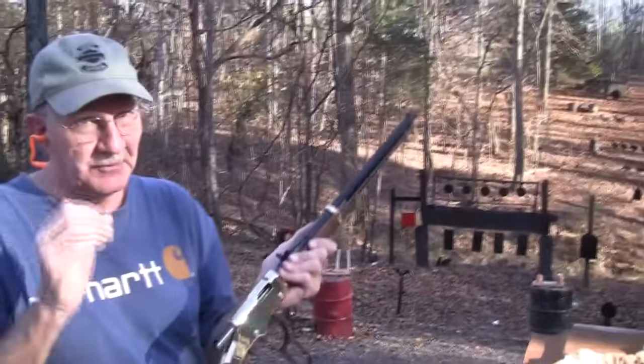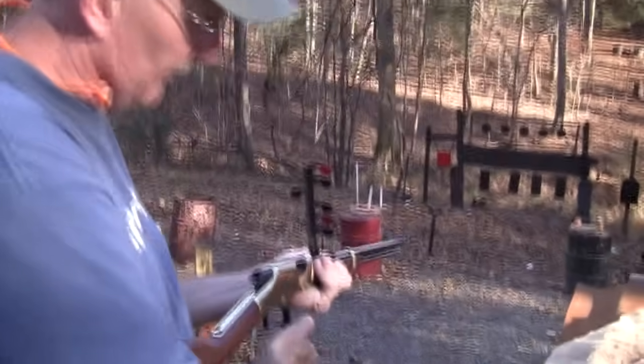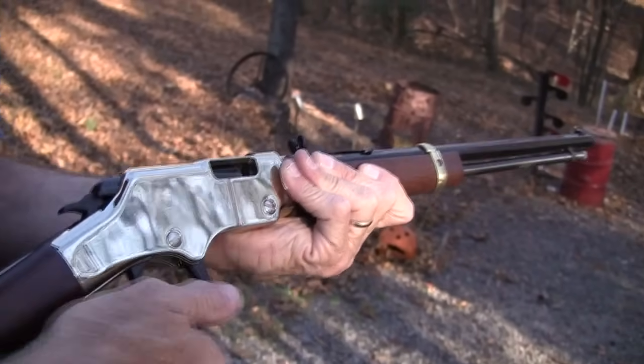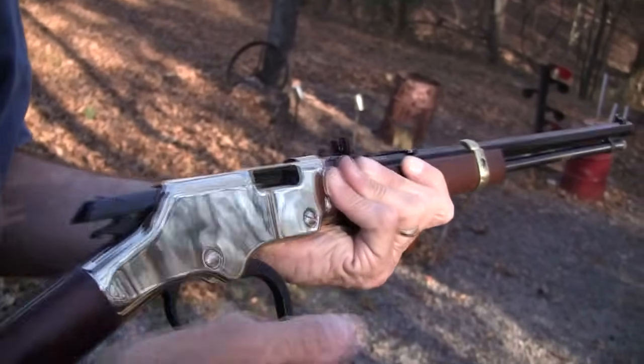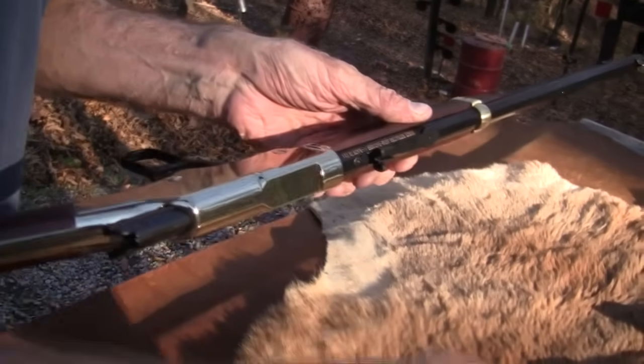You know, one thing I didn't mention, this thing has a buttery smooth action. It really is. It's smoother than the Marlin. You know, I love the Marlin 22s, but this is actually smoother. It's really buttery. There's just no doubt about that. It seems like a nice gun.